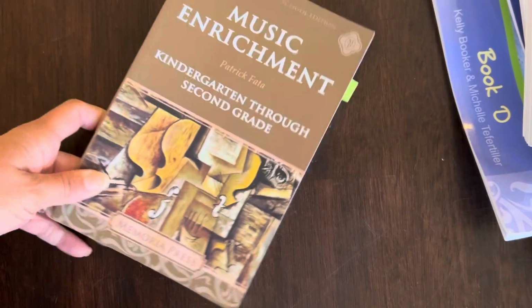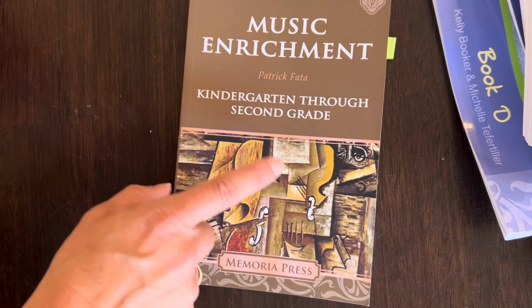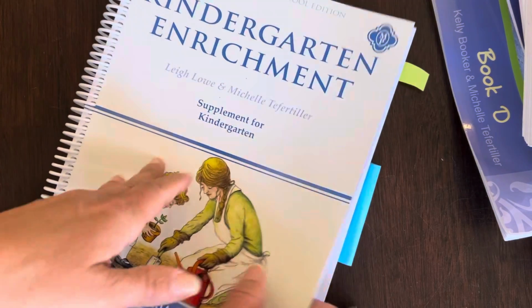And then another book that you'll get if you want is the Music Enrichment, and this can be used for 3 years, so kindergarten, first and second. If you want to do the enrichment, I would get it because I'll show you one of the pages. It tells you what to listen to, and they have this playlist on their website, and it tells you these different discussion questions. So this is for the music, and then in the enrichment guide, it gives you discussion questions for the art piece, which I didn't pull, but you could probably find stuff online.